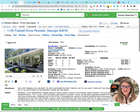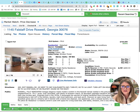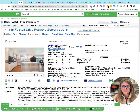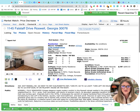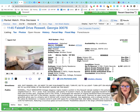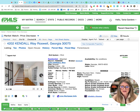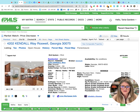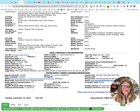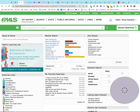It's a nice backyard, nice level front yard, very pretty, got a great sunroom screen porch, a nice kitchen, nice remodel. This is nice. So this is Vickery Mill Elementary, Elkins, and Roswell High School. Okay, and then the other one that decreased their price, this is the same one there at the Heritage at Roswell. That's the same one we were just looking at, $575. They were at $600. So some price decreases for you to keep up with there, which is nice.